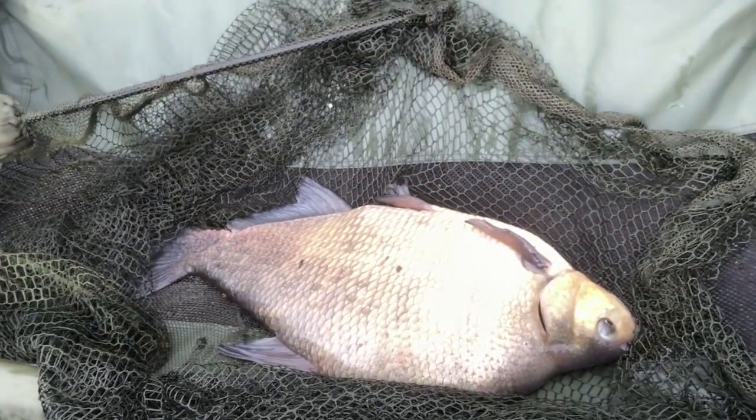Right, quick little update. There's actually a fish on the mat. There is, I ain't joking. But it's one of them bloody slimy things.